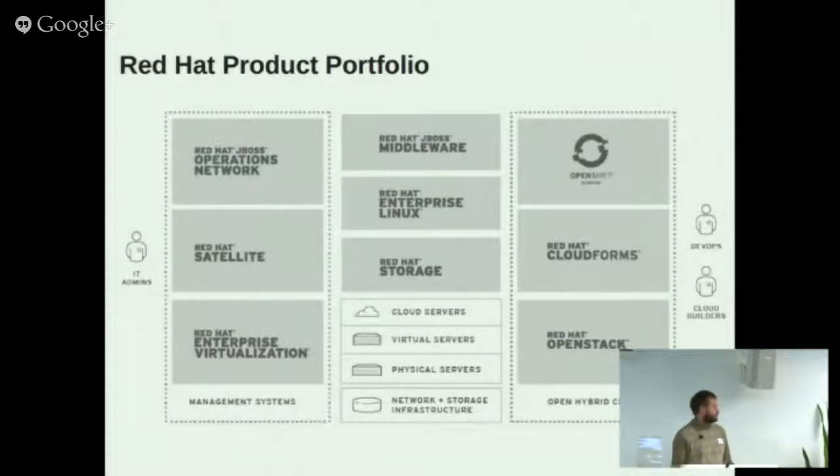But Red Hat is not just Linux. It also is middleware, JBoss, OpenShift, OpenStack, Satellite. Does everybody know what these components are? Well, middleware is basically like Apache, but for running Java applications. So this is JBoss, this is middleware.